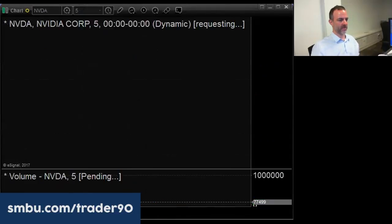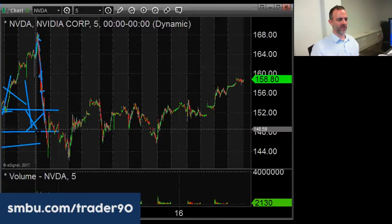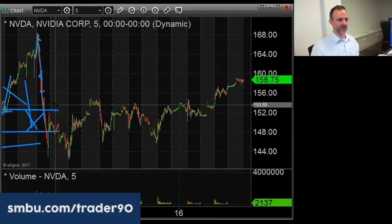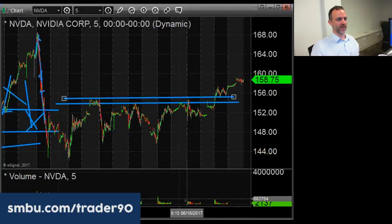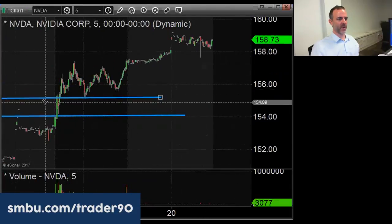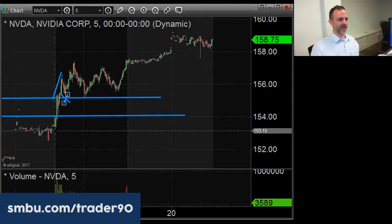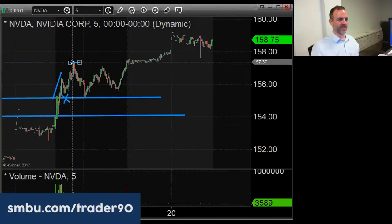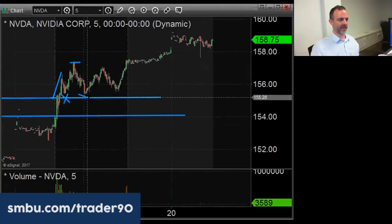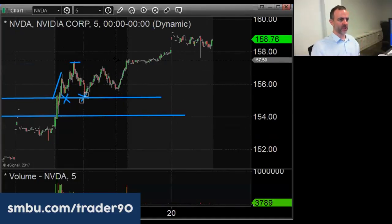NVIDIA, which I think Aaron maybe asked about in the chat, and we highlighted in the morning meeting that 154 to 155 that it had to hold above to be a good long, and it was textbook really. When you get the clean break above 154, 155 in the open, what you'd like to see is a pullback, at least to the top of the area. You got that after it went to 157. It pulled back to 155. So if you bought it here with 50 cents of risk, it closed strong, so you're still in it.